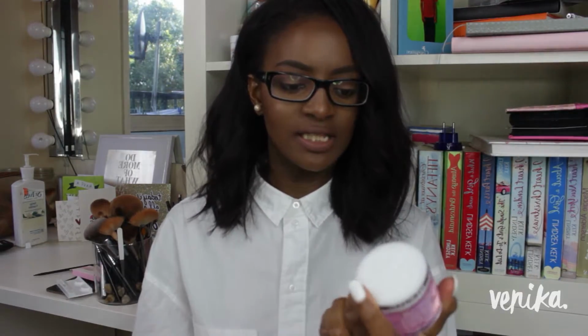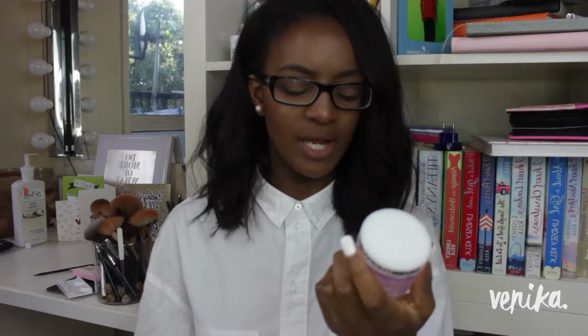So this is the Rose Stem Cell Bio Repair Gel Mask. This one's supposed to repair your skin and generate new cells, which makes your skin look younger, which is a really big myth in the skincare industry. This one is the Pumpkin Enzyme mask.